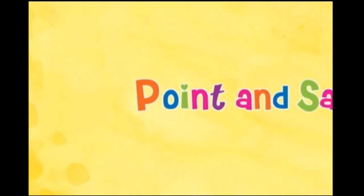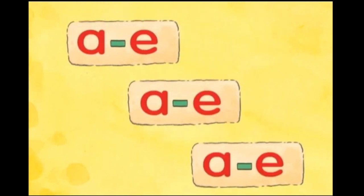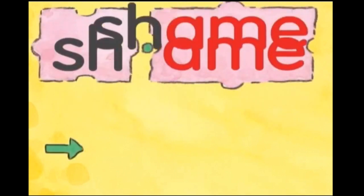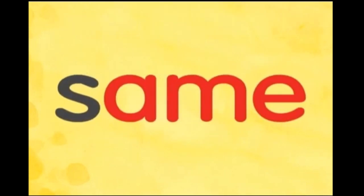The word family of aim. Point and say. A, A, A. Aim, aim, aim. N, aim, name. Sh, aim, shame. G, aim, game. S, aim, same.